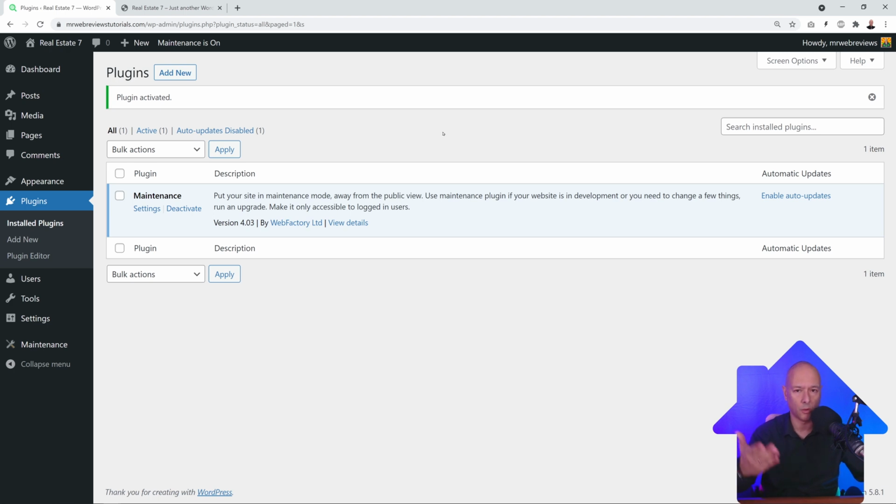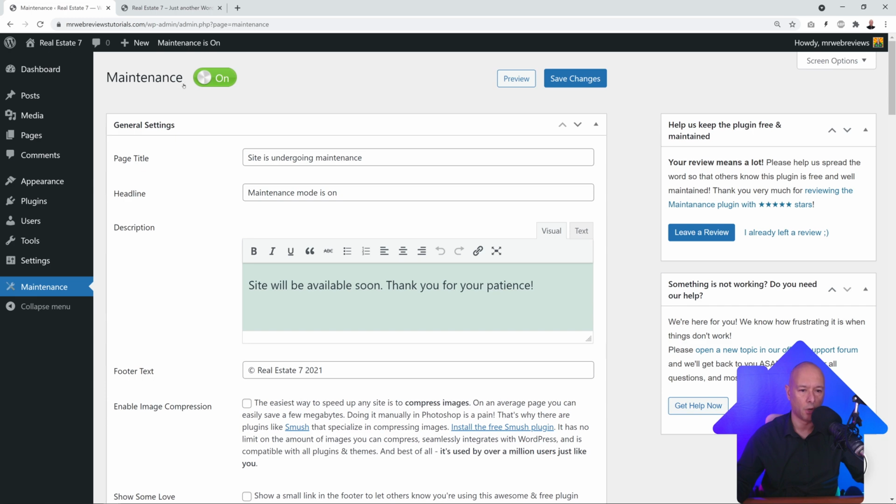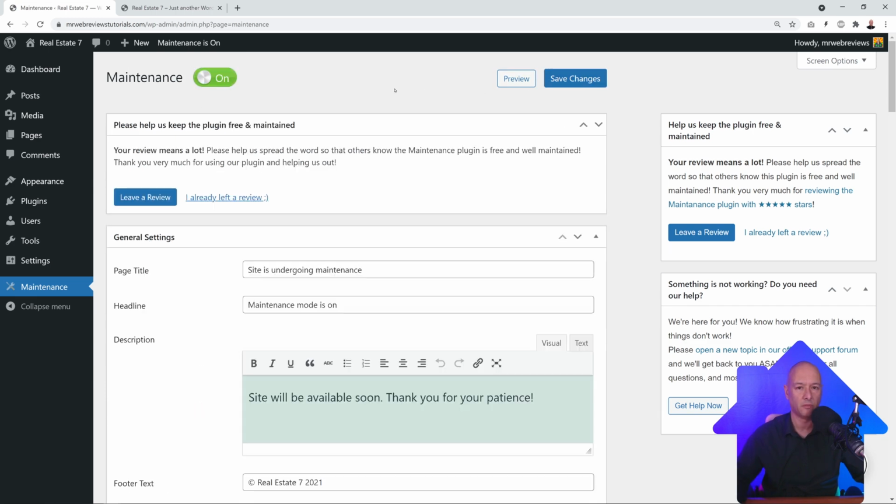So basically anyone from the outside world won't be able to access your website while you're working on it. Because obviously while your website is in progress, under construction, you don't want the public and anyone from the outside world to be able to access it. So now we have this one installed. We're going to maintenance. And just make sure that this toggle switch is switched on. So as you can see, on. If it's off, just switch it on and click save.